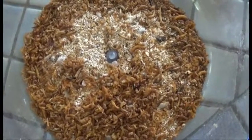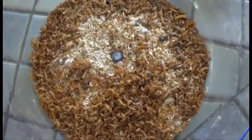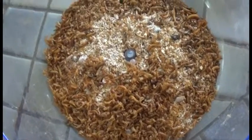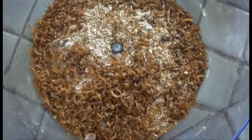If you're only feeding geckos with the mealworms, automatically put the gecko calcium, just sprinkle it all over, and they'll just eat it. Otherwise, dusting it when you put it in their food dish is just as effective.